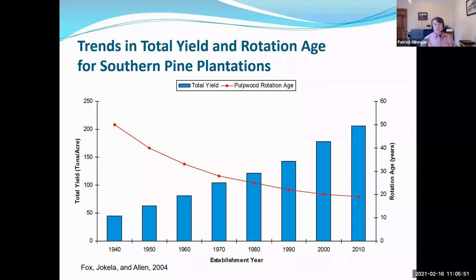This particular graph really tells a great story. From 1940 to 2010, as you see in the bar graphs here, there has been a decrease in the pulpwood rotation age from 48 to about 20 years or less over that period. At the same time, there's been an increase in total yield. What this is saying is that advances in silviculture have not only reduced the time it takes to produce wood, but also produced more during that time.